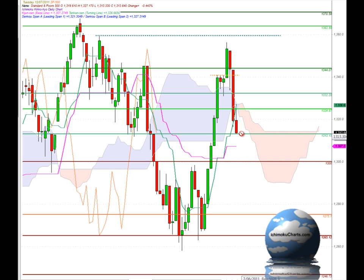Important areas for the market to interact with to the downside, important areas of support. It seems likely that the market will continue and test lower levels, with the bears closing this market in control. Barriers to the upside with fairly strong resistance overhead.